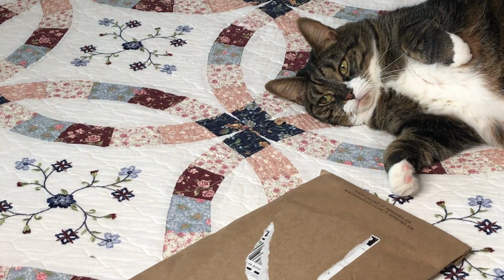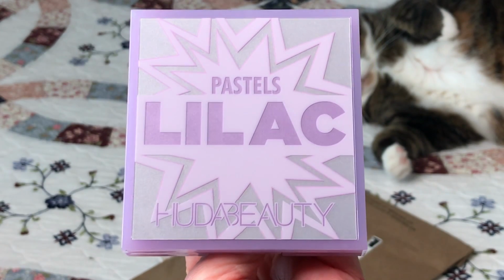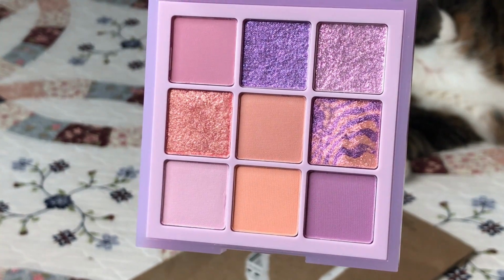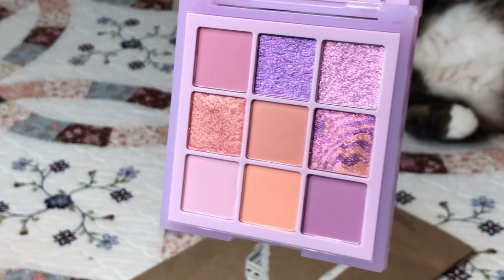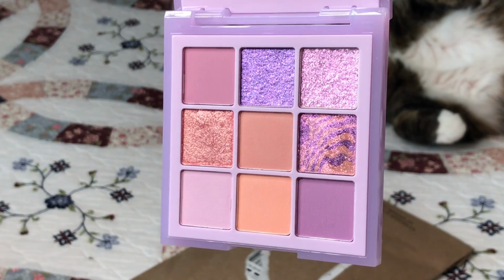It says on Sephora that this is a dusty mauve lavender with a bit of soft coral. I'm not supposed to be buying any more eyeshadow palettes, but these are all like Easter eggy colors. I couldn't resist. If you push into the metallic shades, the dent stays there. So it really looks and feels like a different formula from what we usually get from Huda Beauty. But that's okay. Makeup is constantly evolving.